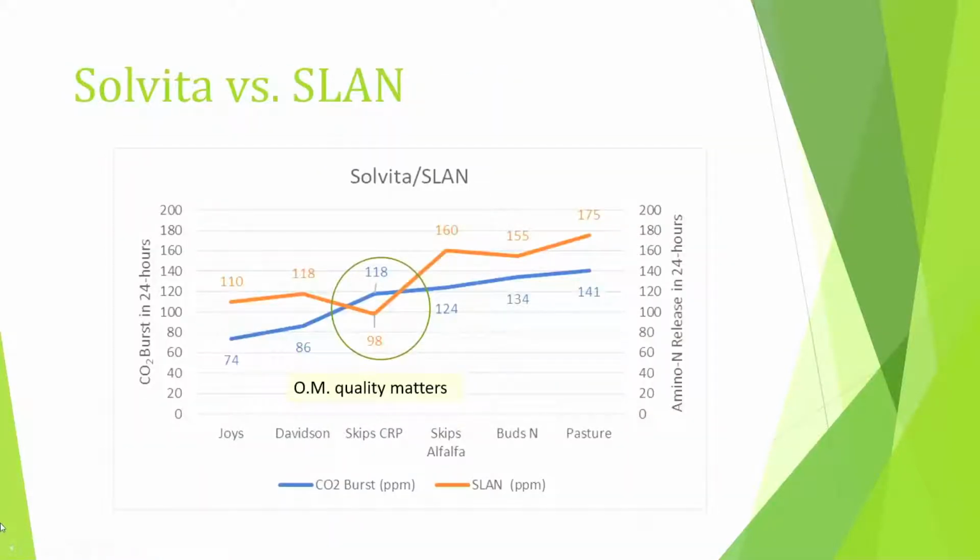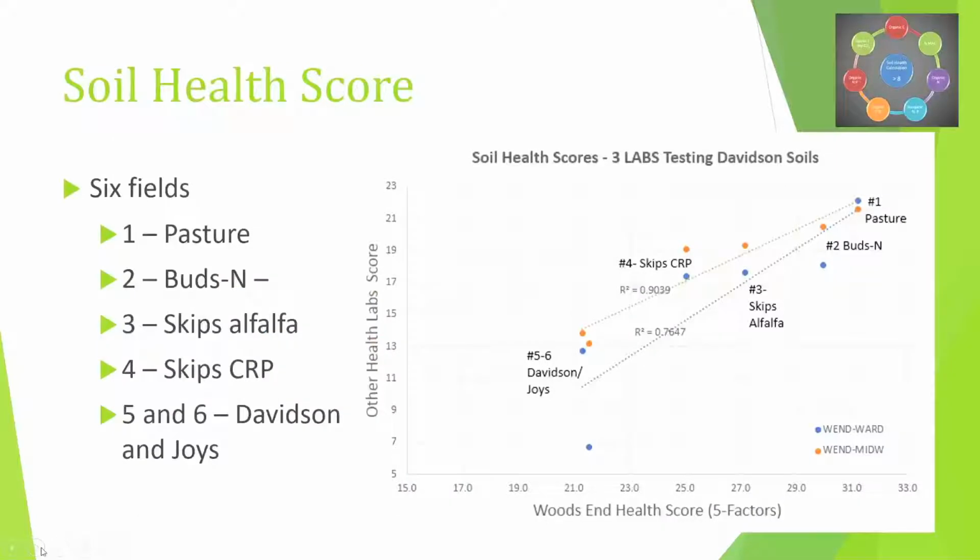We looked at Solvita versus SLAN, and I've already mentioned across these fields that respiration goes up as the field health gets better. But if you track SLAN, the nitrogen mineralization, like here, it goes down because organic matter quality matters, as I said earlier. So if you just use respiration as a metric and estimate nitrogen mineralization, it might not be quite accurate. So quality of organic matter matters in that system.